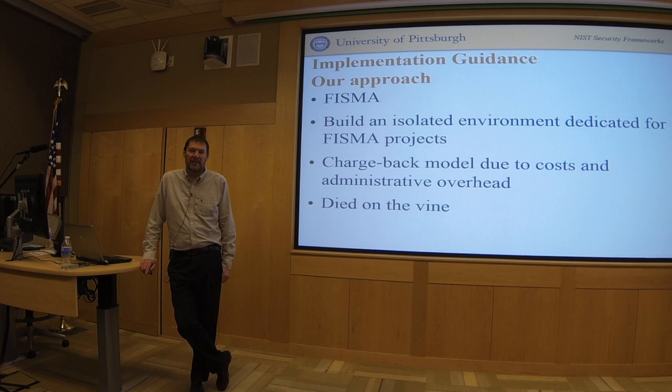And we created a repeatable model that we could just cookie cut and spread out. Once we had all the administrative aspects taken care of, a lot of it was policy driven. There's a lot of technical controls, but there's a lot of policy driven controls as well. Because of the cost, we did implement this as a chargeback model, because it did require a lot of capital expenditure, and there was a lot of ongoing work involved.